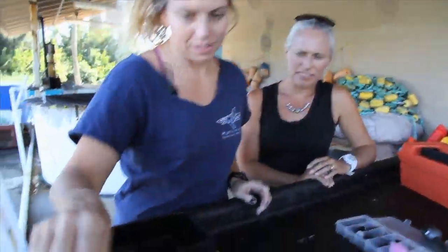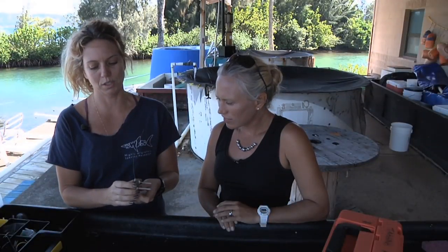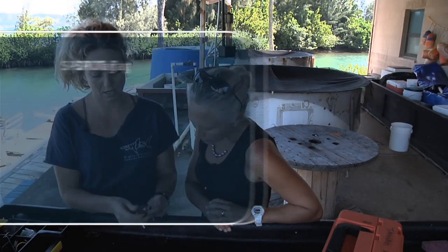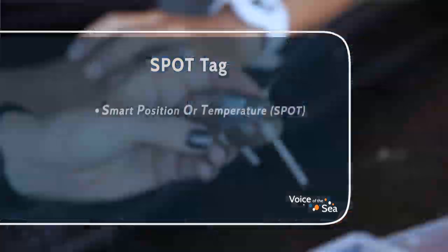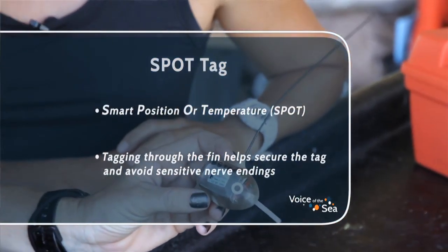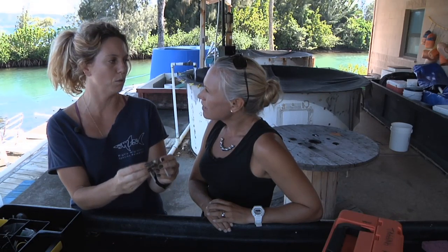And then we also have these other satellite tags, and these we drill into the dorsal fin of the animal. These things are called SPOT tags. They're smart position or temperature transmitting tags. What these do is they have a wet-dry sensor. As soon as the animal breaks the surface, it can tell that it's dry and it's time to transmit. And so this actually gives you a real-time, hello, here I am, kind of a thing. So you get actual position data. Wow. Yeah. These are new.